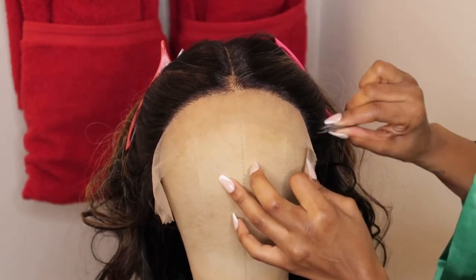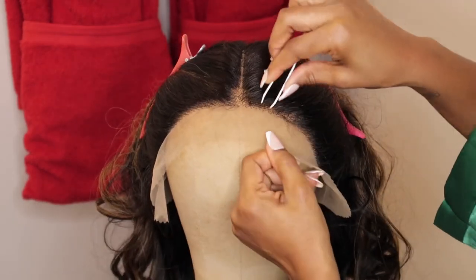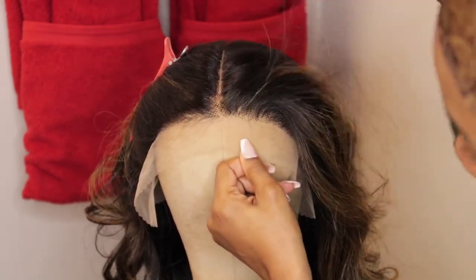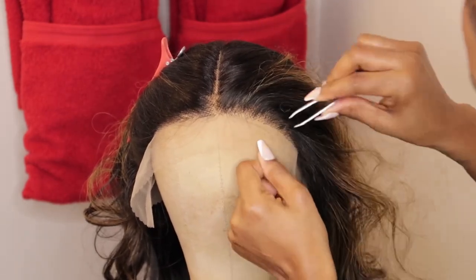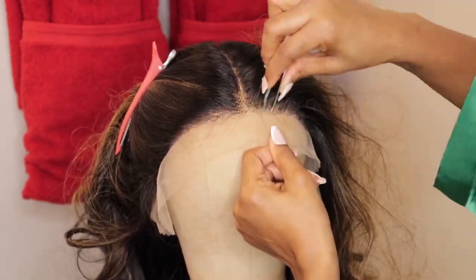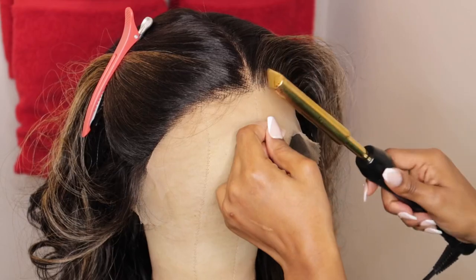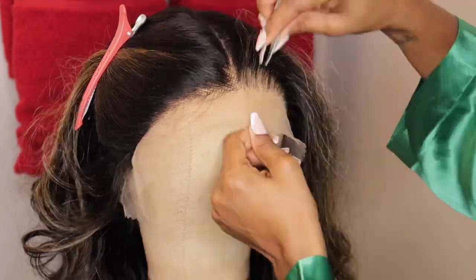Now, disclaimer, about me plucking this hairline: in the beginning you see the highlights are very face framing and solid, one color. Once I started to go in and pluck it, I see that it started to give off highlights versus face framing. So be mindful of that if you are trying to keep a wig a certain way. I was being as gentle as possible, y'all, I promise, but the hair did what it did.